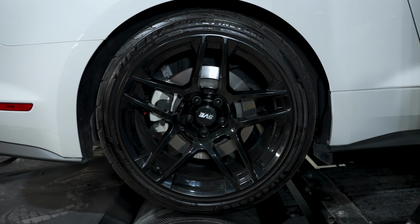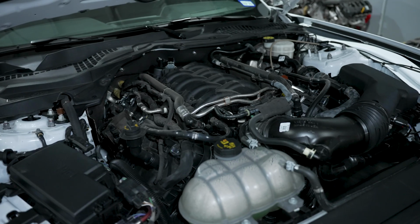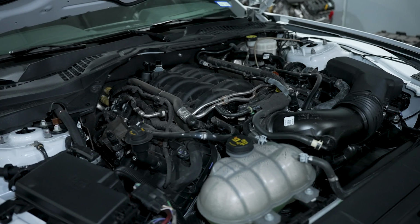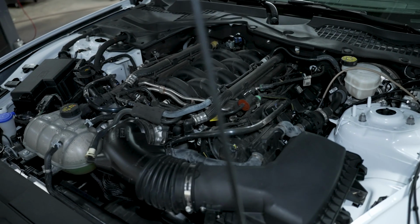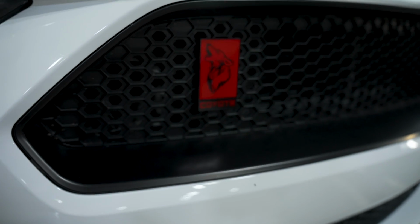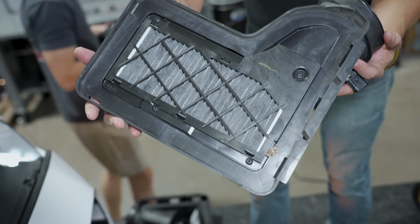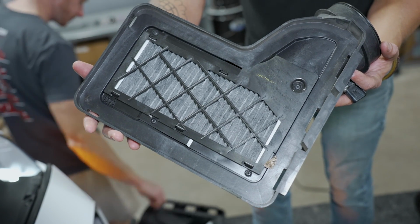This being a 2022 model year, Ford did lessen the horsepower and torque for the 2022 and 2023 model year Mustang GTs. They dropped it from 460 horsepower to 450 horsepower, and then they dropped the torque from 420 pound-feet of torque to 410 pound-feet of torque, and that's because of the goofy little carbon trap thingies in the airbox lid.